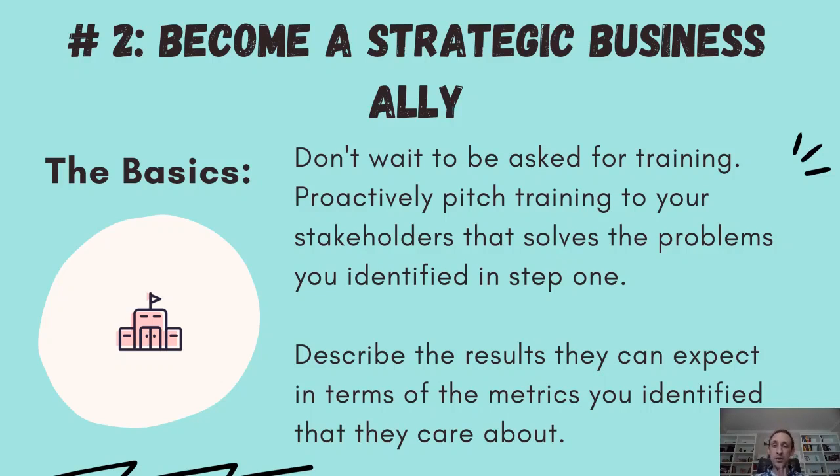Okay. Number 2, you want to become a strategic ally. Don't wait to be asked for the training that is needed. As you're doing these interviews and finding problems that the business has, you want to be proactive and pitch training that solves those specific problems. Then describe the results of the training you're pitching in the terms that the business users understand and care about.